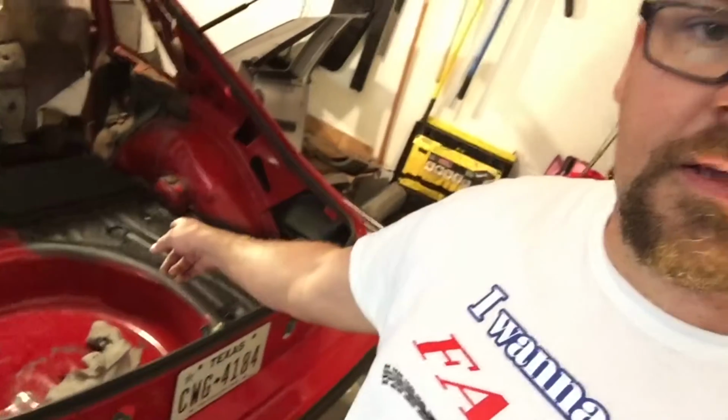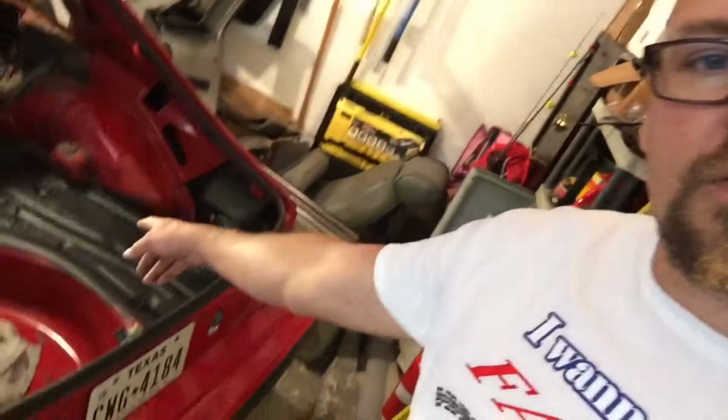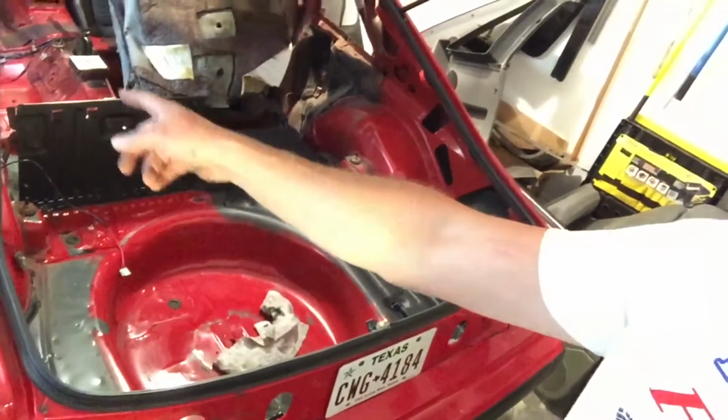Started removing the sound deadening out of the car. I did it with a chisel, which, as you can see, I only got a little part of it out. The other half is still on it, right there. I'm not gonna chisel anymore out.